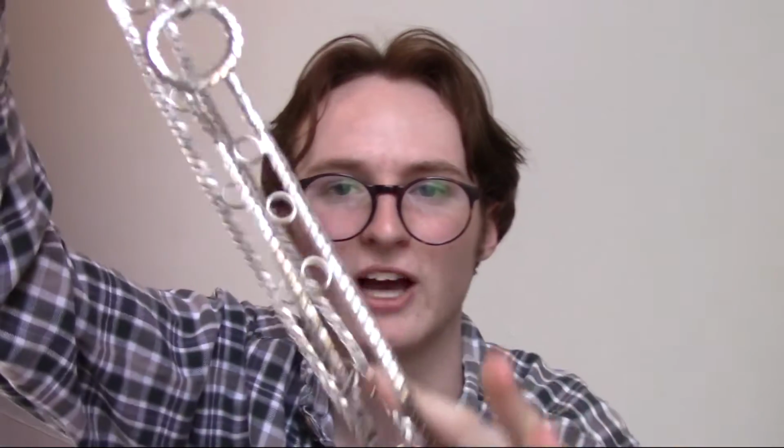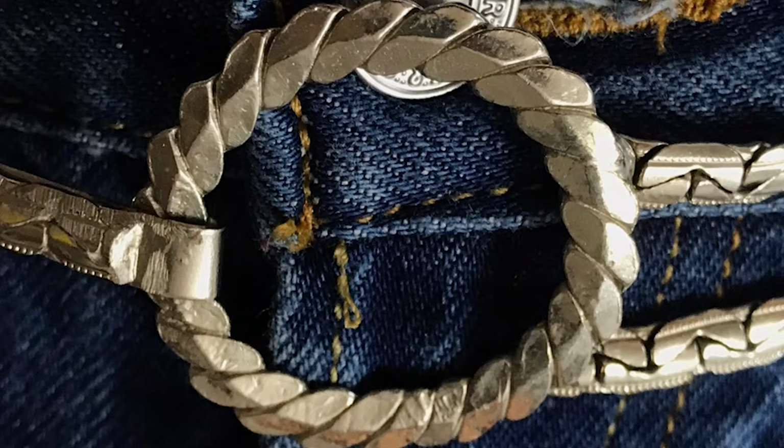The next belt is something that's also very weird. I didn't really know how to feel about it, but I ended up picking it up, and it is this very open chain, metal belt. It has this little circle loop at the end and then just a little hook to hook it on.